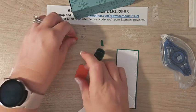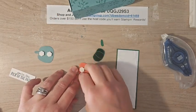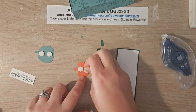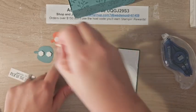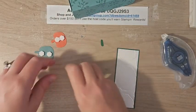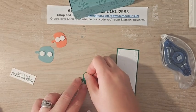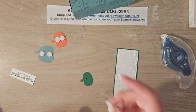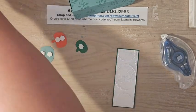Okay, so we have our Calypso Coral Pumpkin, and we're going to do the same thing. Stick that on there, stick another dimensional on, and then our Shaded Spruce one, our last one. We're going to stick this one on, and just like that. Okay, so our dimensionals are all holding on our stems.